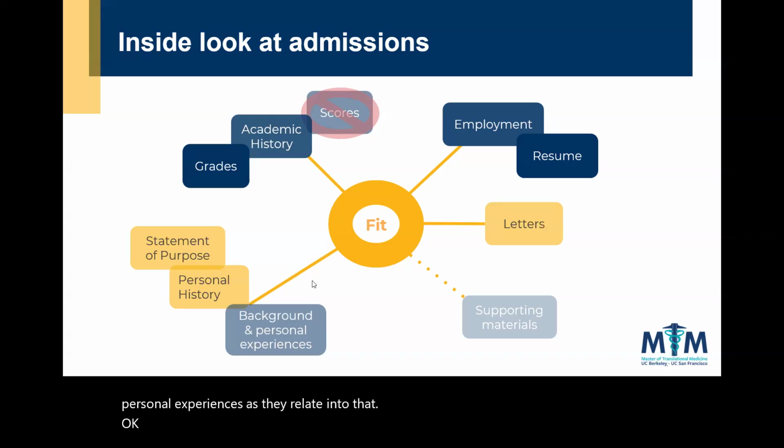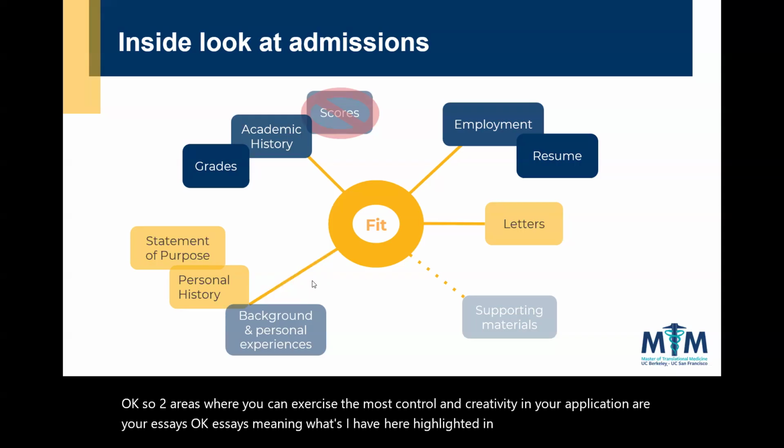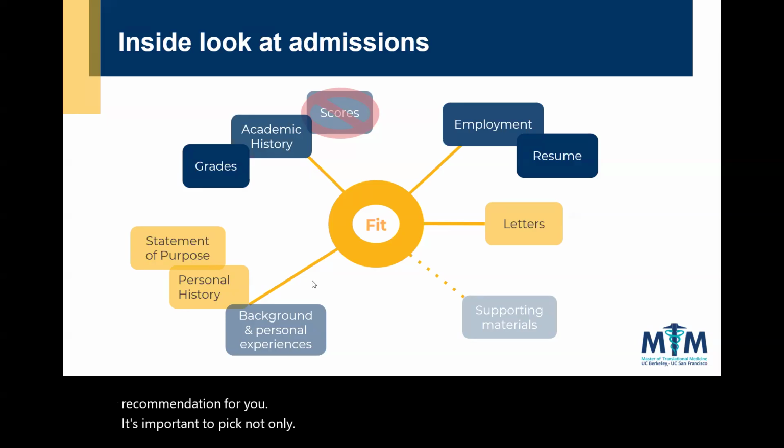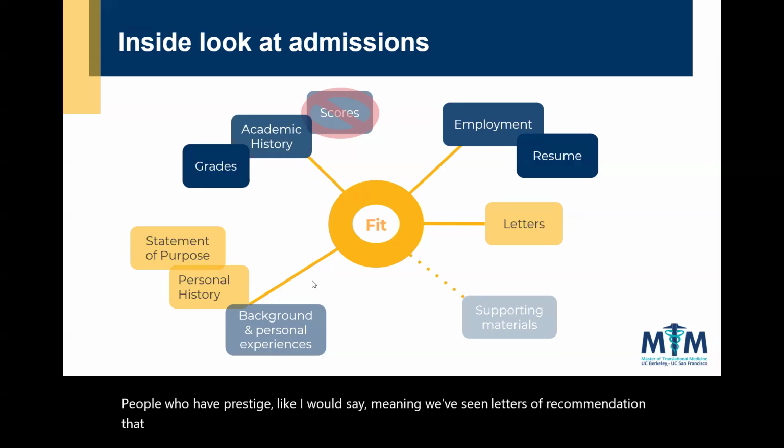Okay, so two areas where you can exercise the most control and creativity in your application are your essays. Okay, essays meaning what I have here highlighted in yellow. So, of course, picking those faculty or managers, supervisors who would be writing your letters of recommendation for you. It's important to pick not only people who have prestige, like I would say, meaning we've seen letters of recommendation that come from high school counselors or high school instructors. Those are not going to be weighted very well. Okay, so that's just one if it's not obvious.